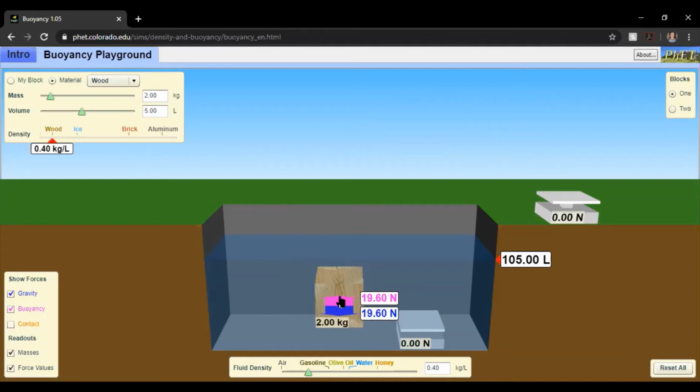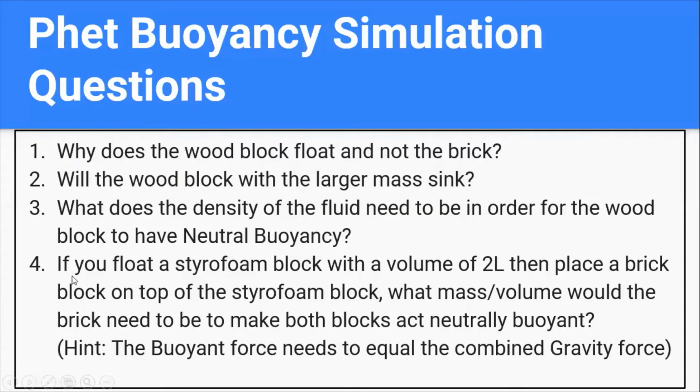It doesn't move around. All right, so let's look at question 4 now. So we go back to our PowerPoint here. If you float a styrofoam block with a volume of 2 liters, then place a brick block on top of the styrofoam block, what mass and volume would the brick need to be to make both blocks act neutrally buoyant? And here's a hint: the buoyant force needs to equal the combined gravity force. I'm going to show you how to set this up, and then I'll let you answer, because it can be a little bit confusing.